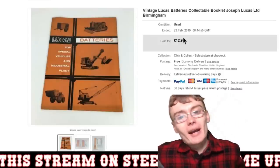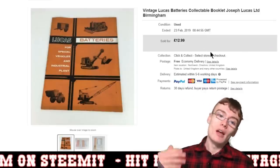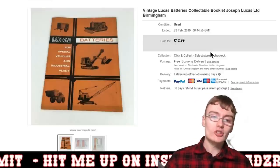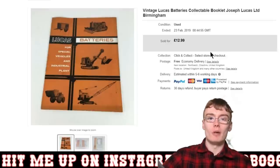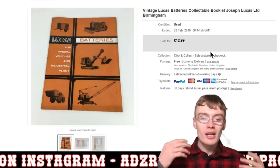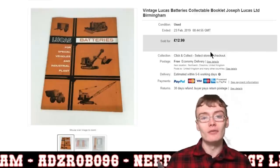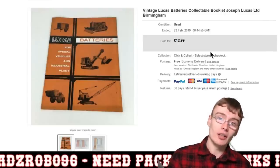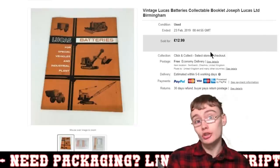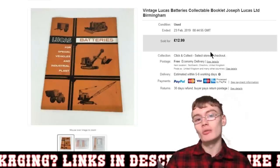Next, we've got this little Lucas Batteries collectible booklet. I actually accepted an offer of £10 for this, down from the £13. More than happy with that though, because this just owes me pence in an ephemera type job lot. A lot of these job lots at the auction house, you've got a big box and it's just full of old leaflets and booklets and pamphlets and newspapers and stuff, and they tend to go really, really cheap. It depends on the minimum bid of the auction house. The minimum bid of the auction house that I go to is £10, so it's quite high. But you can go to some other auction houses where the minimum bid is £2 or £5 or even £1 in some circumstances. So you can sometimes pick these up fairly cheap.